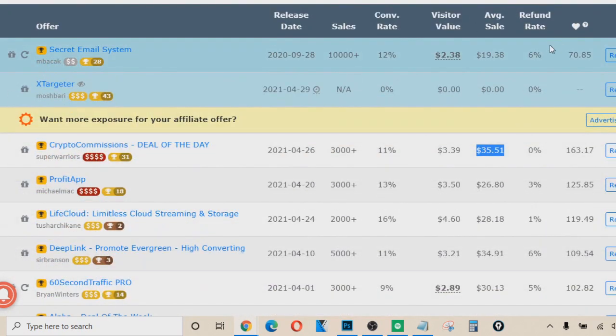We want to pick a product that has a very low refund rate. Now the ones that have zero, often it's because they just launched. This is a new product at the time of recording, so the refund rate is zero. But in a couple days, this will probably have a few refunds. But again, that's not that bad, 0 or even like 6%, anything below about 8%. And as you keep watching this video, I'll share with you my exact criteria that I usually use to actually choose a Warrior Plus product. So you want to stick in this video.